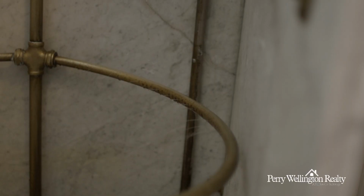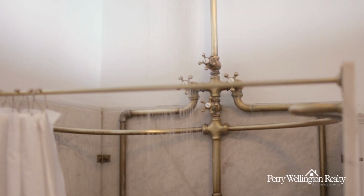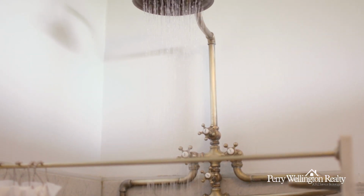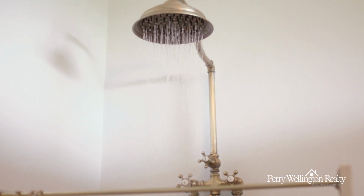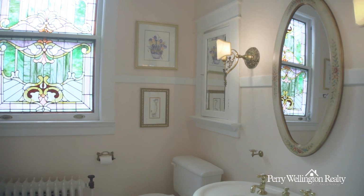Back inside, another unusual find, an original shower in the main bathroom with pipes that spray water from all sides. They actually spray in. You have a rain shower head, which has come back into fashion, but this is from 1905. It's a working shower. It's surrounded by marble. It works great. We have wonderful water pressure. The bathrooms are large and full of original pieces, ornate sconces, and stained glass.